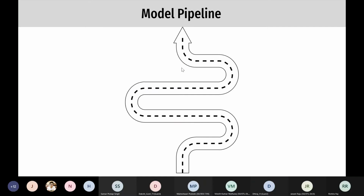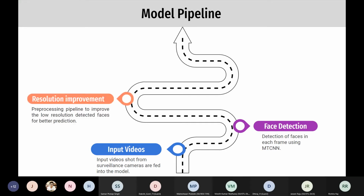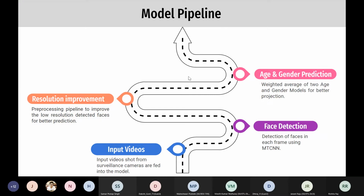Our model's pipeline is as follows. The video inputs from surveillance cameras are fed into the model. Then, from each frame of the input video, faces are detected using MTCNN. Afterwards, the cropped face images are fed into our pre-processing pipeline to improve the quality of the detected faces. We have applied two age and gender prediction models, a classification model and a regression model. We take the weighted average of the predictions made by these two models for better predictions. Lastly, the output is generated in the form of annotated videos as well as the required CSV files.